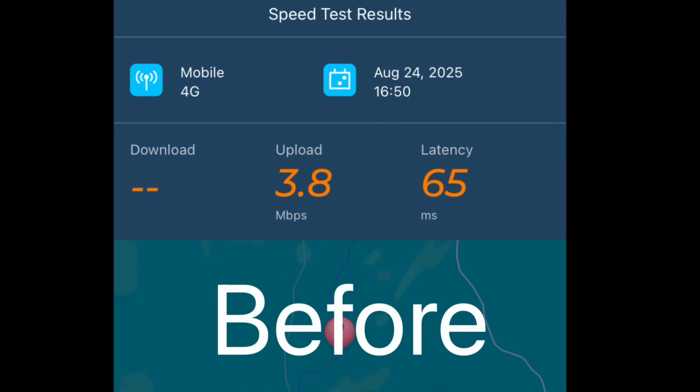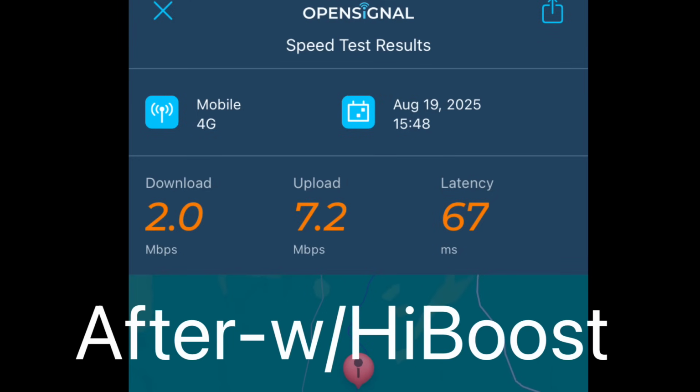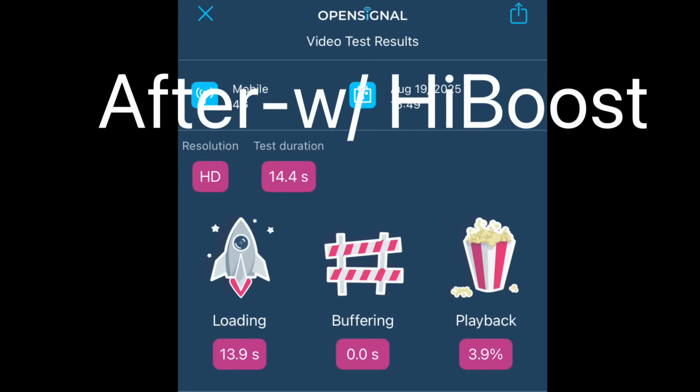But they also have a couple of apps that they recommend you download. One is called Open Signal. It's a third-party app that they recommend, that I downloaded, that shows you what your signal is. It tests the signal and then it tests video. So I'm going to show you two screens of before turning the power booster on and after. And you can see the difference where it did boost it.